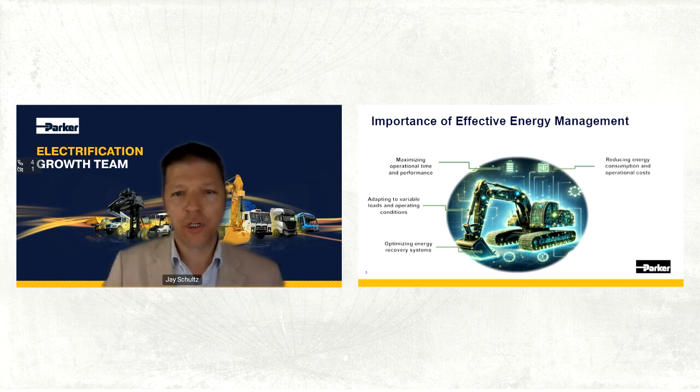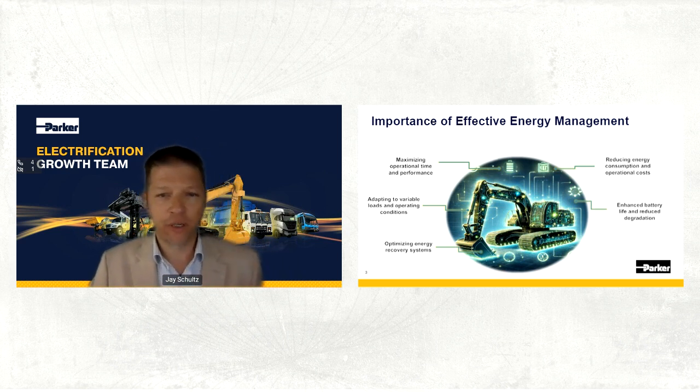Reducing energy consumption and operating costs. By properly managing energy in your battery electric vehicle, we're able to reduce overall energy consumption and then potentially reduce battery size and still operate the vehicle for extended periods of time. We reduce operating costs by drawing less energy out of that battery capacity that we already have. Energy management is an important aspect of being able to lower your operational costs on the piece of equipment.